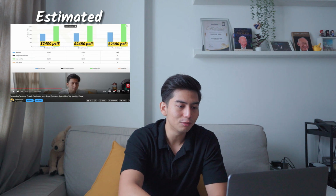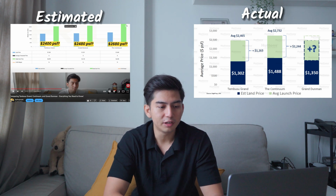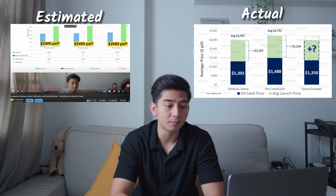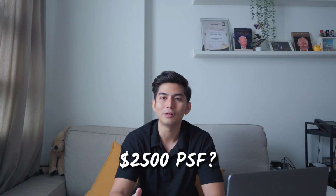Since then, Tembusu Grand and Continuum have already launched, and the average per square foot for Tembusu Grand is at 2465, and the average per square foot for Continuum is at 2732, which is a little bit higher than my estimation. So how much will Grand Dunman be launching at? If you ask me to estimate, I'll be estimating about 2005. Right, 2480, 2005. So we're estimating Grand Dunman to launch at about 2005 per square foot.